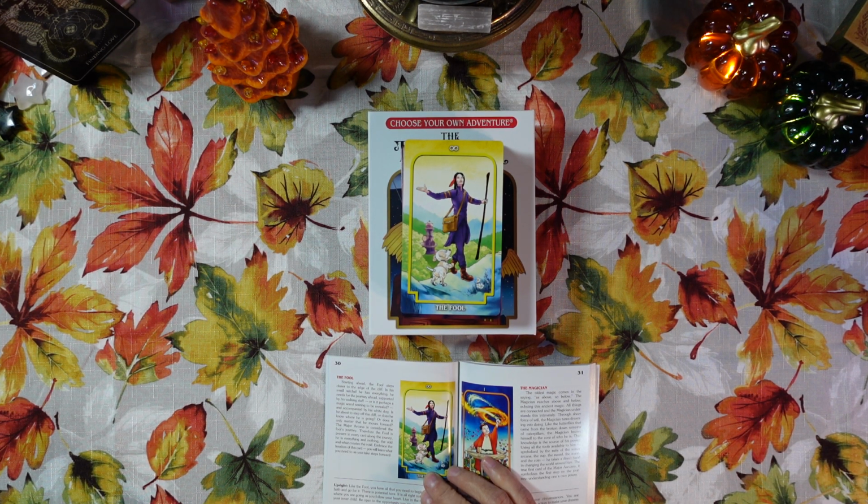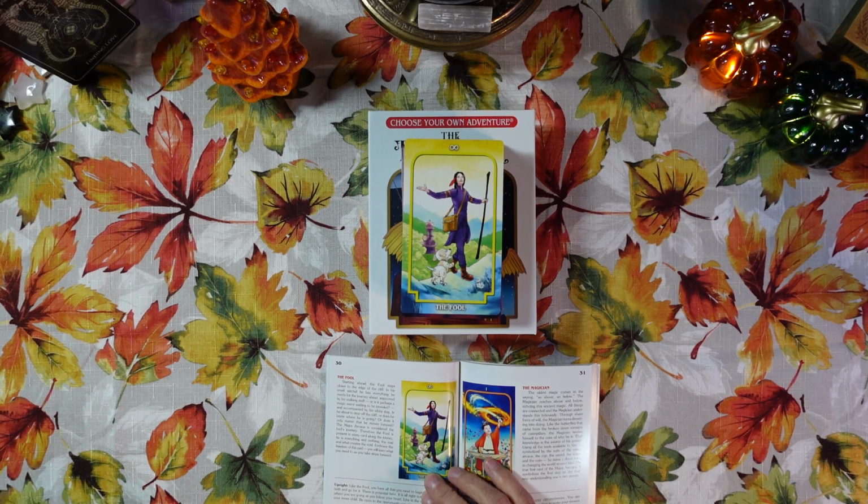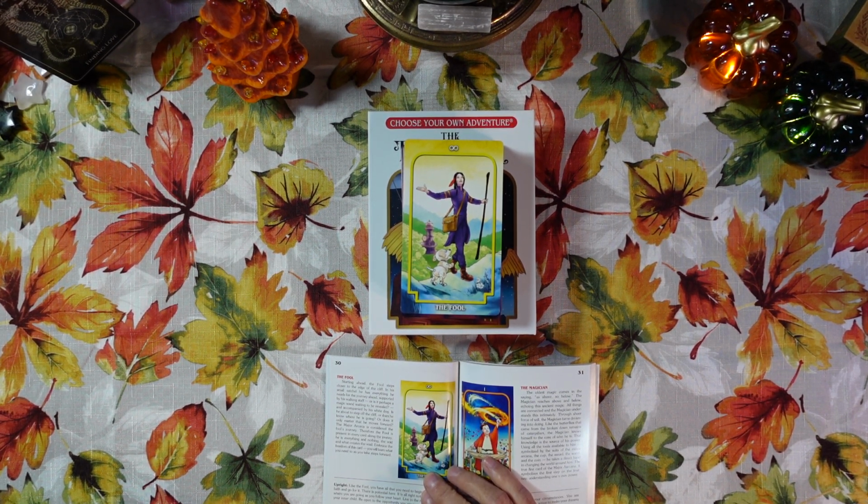oh my gosh, I did not read that correctly. He has everything he needs for the journey ahead, supported by his walking staff, or is it perhaps a magic wand waiting to be revealed, and accompanied by his white dog? Is he about to step off the cliff, or does he know where he's going? Or does it only matter that he moves forward?